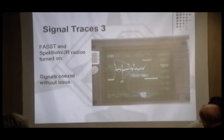And these are both of them on. You can see that the Spectrum's a little hotter signal, which is good. More power is always better for jamming. And you can see they coexist no problem. This is how they're designed to work.